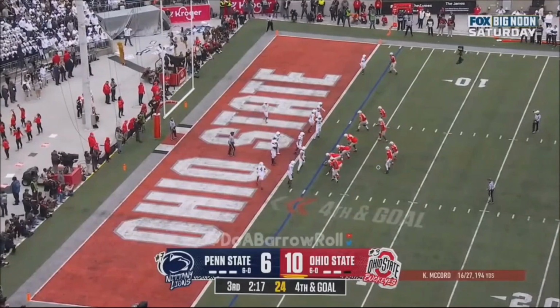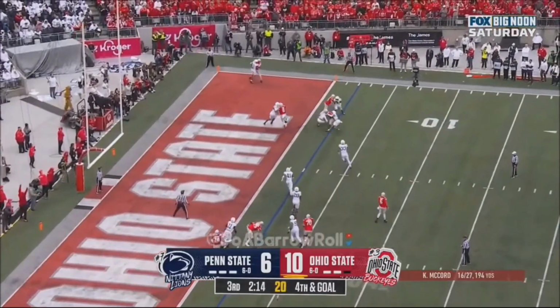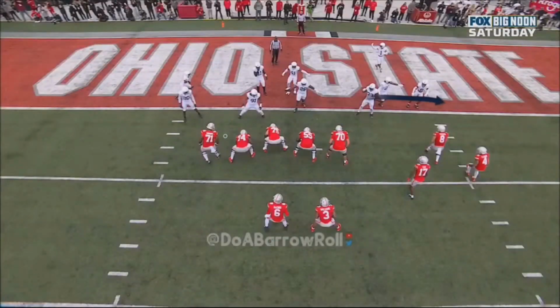Yeah, his guy got in front of him there, but we're talking about a tight end here. We're not talking about a tackle. So there you go. Physical in the screen game there.